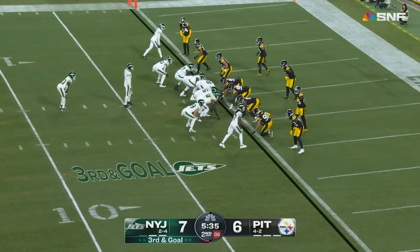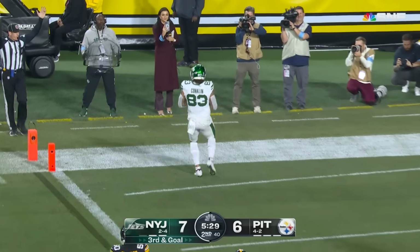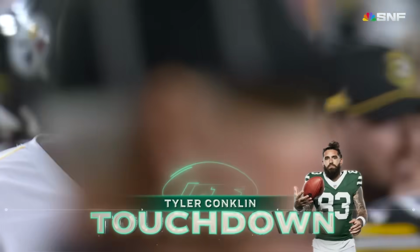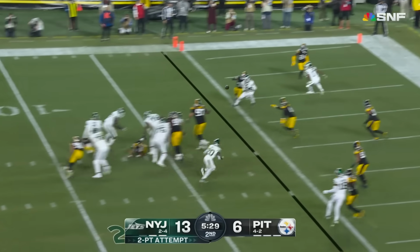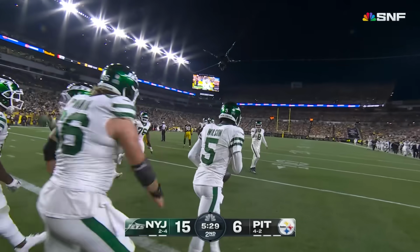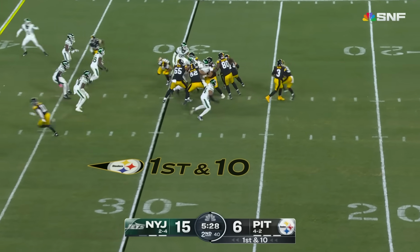Word from upstairs to challenge or not. He is going to challenge. He dropped the flag before he could throw it. So Rodgers instead runs the play. And it's a touchdown to Conklin. Tyler Conklin in the end zone on the touchdown pass from Rodgers. And Rodgers going to try to throw for it inside and gets the 2 with Garrett Wilson. And the Jets take a 9-point lead. Huge call there. So the Jets have a 9-point lead.